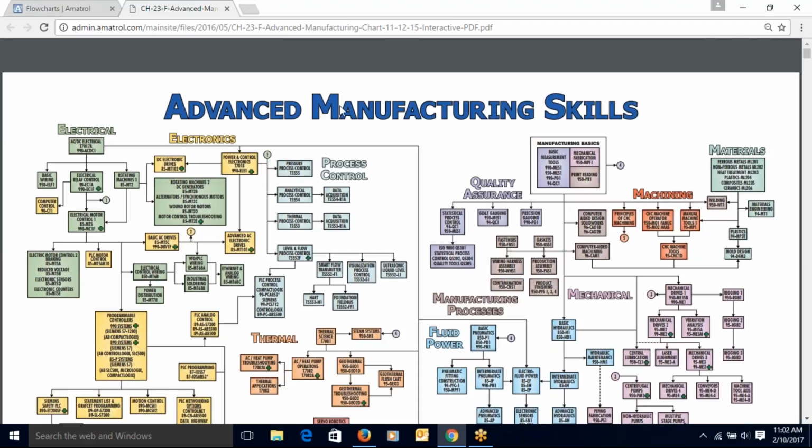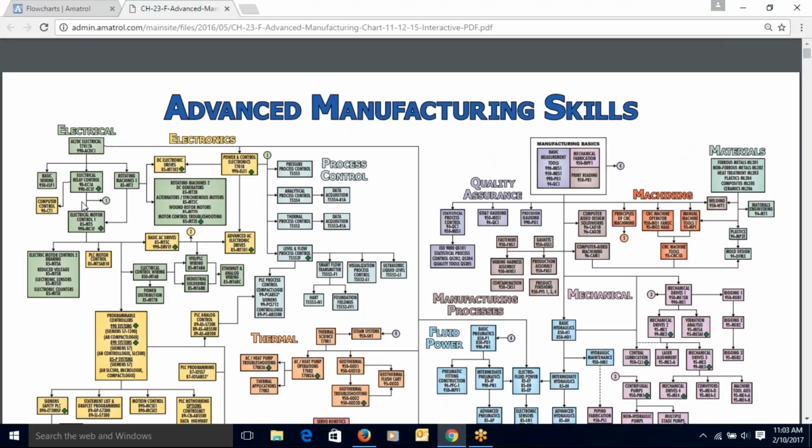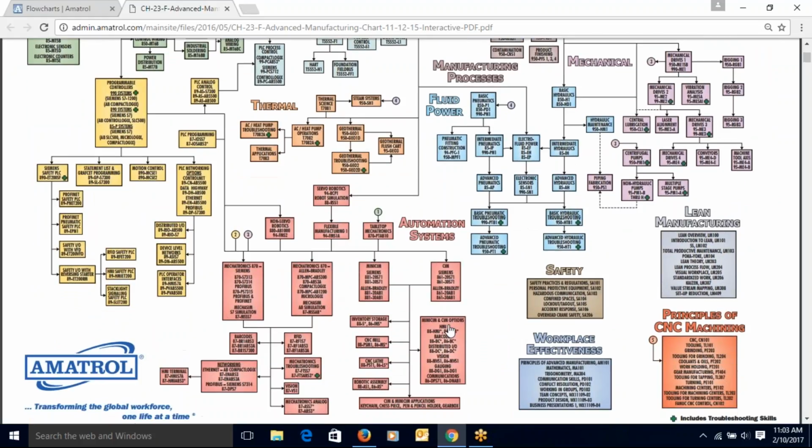But I just want to show you this flow chart that we put together. It's on our website, of the 200 different types of trainers and how they're all related. You have electrical trainers, electronics, process control, quality assurance, manufacturing processes, fluid power. To put this in perspective, this electrical pathway right here, the green boxes, it's over 200 hours of training, over 300 industry skills that the student would learn just going through the green boxes here for electrical. And you can see with all the boxes together, there's thousands of hours of training and there's thousands of skills that are tied to industry and in high demand by industry right now.